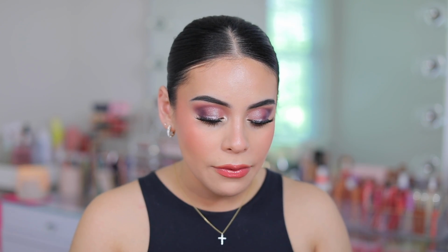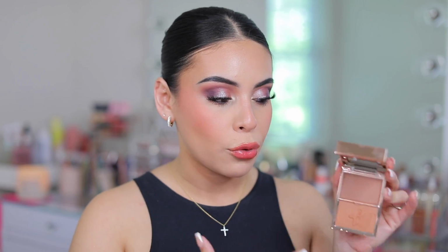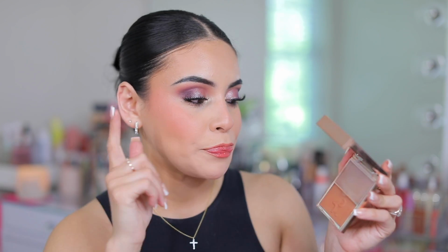I didn't really love the Patrick Ta blush. I thought it was going to be more of a bronzy kind of product. I just realized I didn't even apply this over top. It's okay, but this is not as dark as I thought. So maybe if you have very light, fair skin, this would be a color that would show up on you. But I have other favorite colors in these blush duos that I prefer over this one.